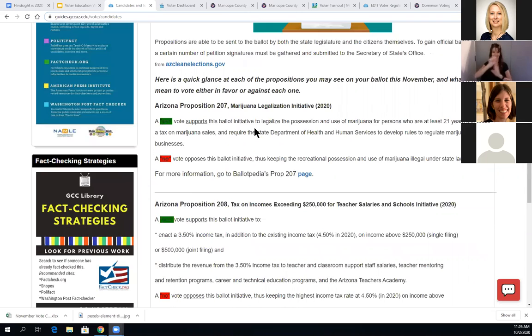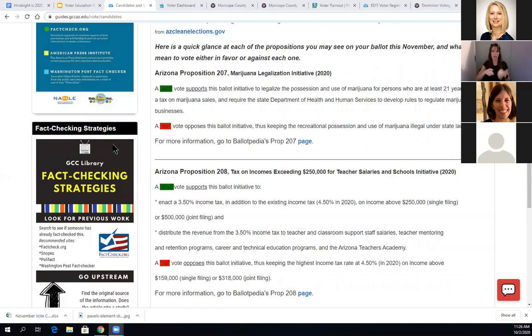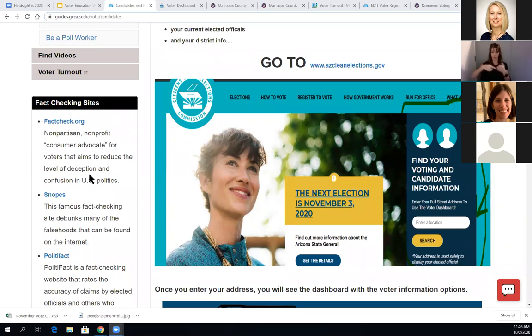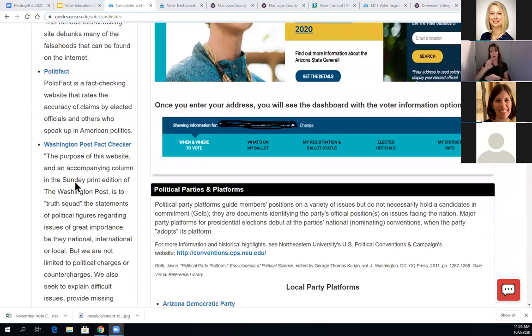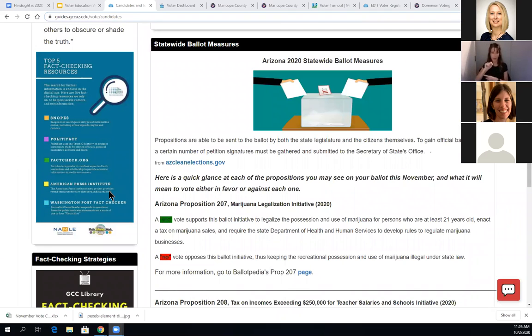But let's say that I hear that and I don't know if it's true or not. One of the strategies we teach for fact checking is to look for previous work and to see if official fact checking organizations have already done this work for you. Factcheck.org, Snopes, PolitiFact, and Washington Post Fact Checker are all recommended by the National Association of Media Literacy Educators. They're nonpartisan and they do fact checking.